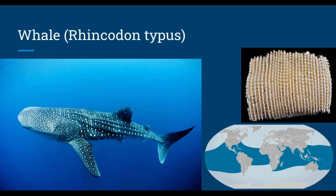Their teeth are pretty useless because they use ram filtration with their mouths wide open and get the food caught into their gill rakers, and then they close their mouth to swallow. They can also gulp in air above the surface to stay buoyant and use that gulping to feed stationary. They have white spots and stripes unique to each individual, similar to snowflakes, with the juveniles having mostly stripes that turn into spots, and likely have the spots as some form of sun camouflage.